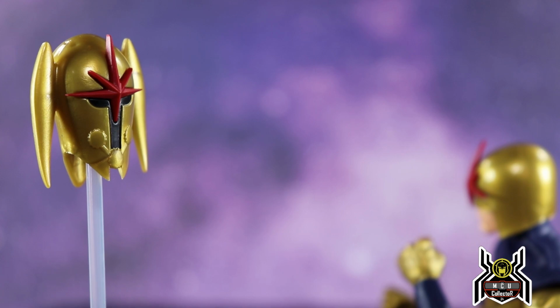You guys let me know down in the comments below what you think of this Nova figure. I think it's great. Definitely a nice update to the previous one that we got before. You know, we actually get a classic suit, classic look to Richard Rider, so that is really cool.